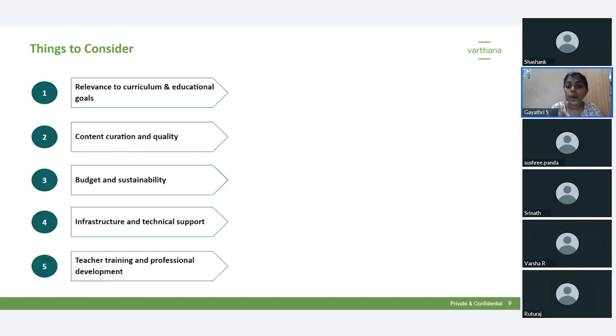And then, will this particular technological program offer teacher training for my teachers? Because when you inculcate any new thing, it is a must that your stakeholders are trained in it. Then how will they be confident enough to use that program to the maximum? Will they get any kind of training, and what will the professional development look like for my teachers?